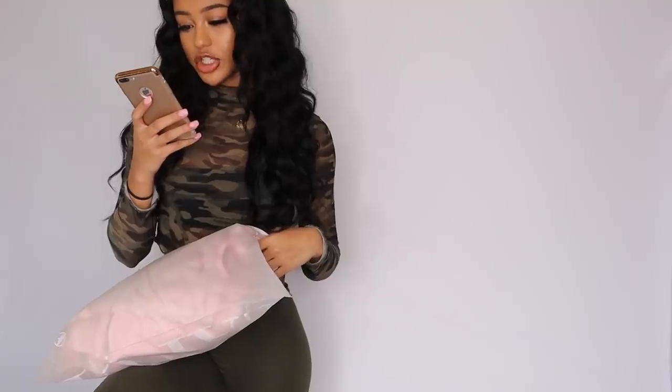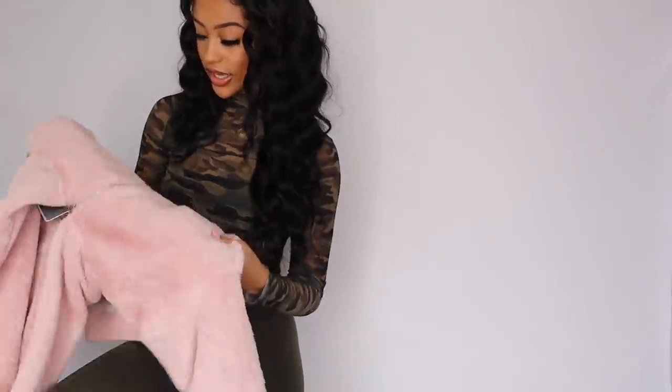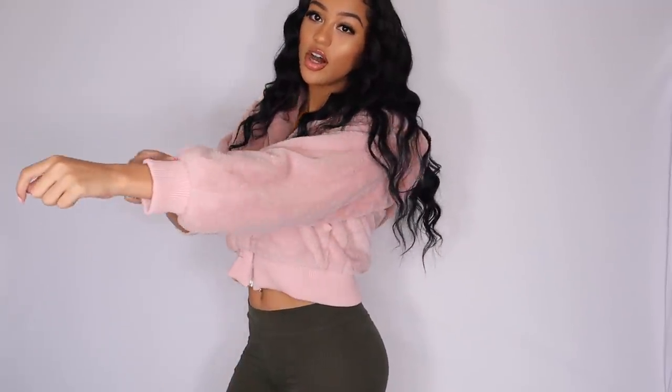Ooh. I'm pretty sure this is the faux fur coat. Okay. Quite thick. She's quite thick. All right, let me put it on. So here's this one. My problem is these arms. If you have long arms, you're gonna have to wear it like this, which is still cute, but the arms, man, the arms. Oh, let's see the hoodie.